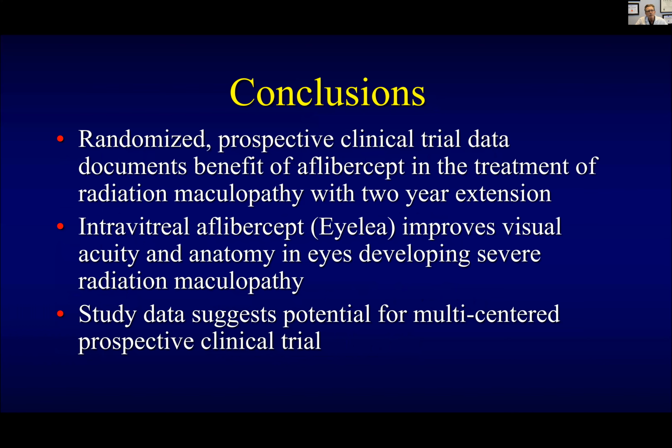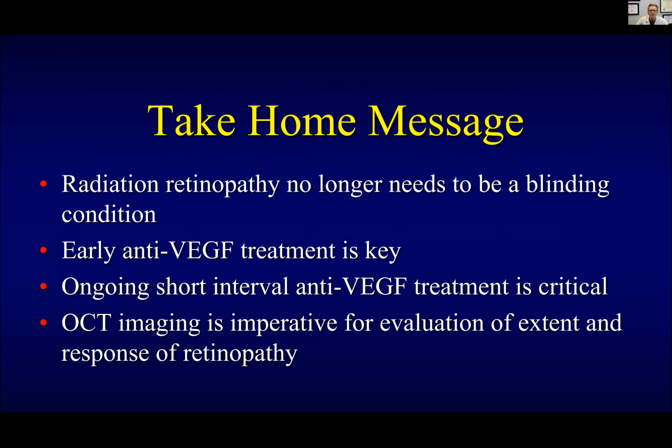Ongoing treatment is critical, and the interval between treatments has to be relatively short. If you don't get injected enough, that is the major reason that patients lose vision. The biggest advance, besides the anti-VEGF therapy that we used, has been the optical coherence tomography imaging that lets us microscopically evaluate the retina. So the combination of new technology to look at the eye and new treatments to preserve the vision have revolutionized our ability to take care of our patients.